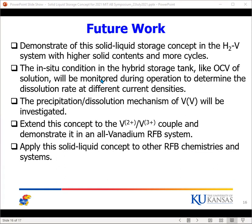For future work, first we will continue to demonstrate this concept using the hydrogen vanadium system, but with higher solid contents and more cycles. We will measure the open circuit voltage of the vanadium electrolyte to determine the dissolution and precipitation rates of the vanadium ions during operation at different current densities. We will conduct the same structure, mechanism, and electrochemical activity analysis on the vanadium 5+ material. We will then extend our study to vanadium 2+ and 3+ redox couple, and then combine all of them to demonstrate this concept in an all vanadium flow battery system. Finally, we will also apply this concept to other redox flow battery chemistries.